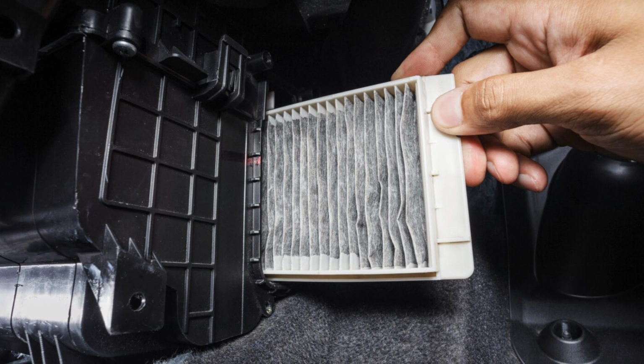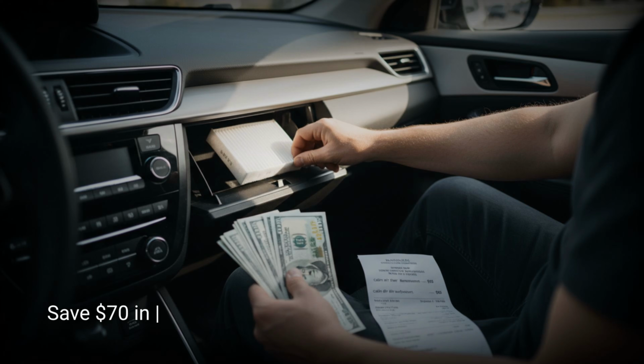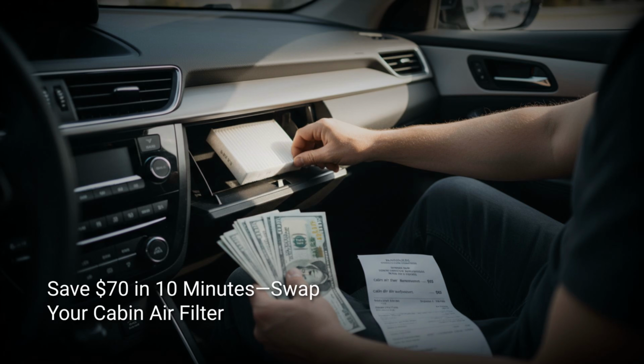The bottom line on this hack is simple. Cabin air filter replacement is the most overpriced service at most shops relative to its actual difficulty. Learning to do it yourself saves $70 per filter change if you keep your car for 10 years and change the filter annually as recommended. That is $700 in your pocket instead of theirs, for a task so simple that children could do it if they could reach the glove box.